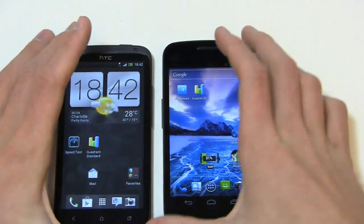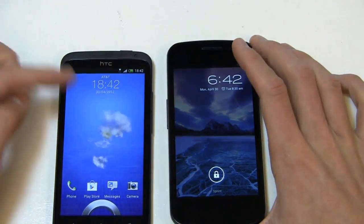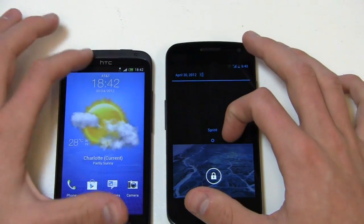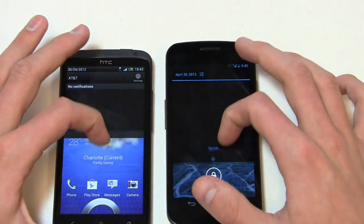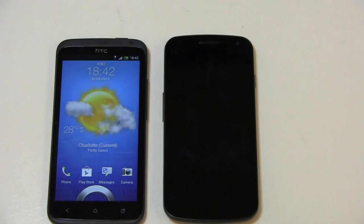And one other feature I really like about Ice Cream Sandwich, we're going to turn these off and back on. So you can see the weather widget, for example. I like the ability to access the notifications bar without unlocking the display. Big touch, something new to Ice Cream Sandwich, and it's a really nice feature to have.